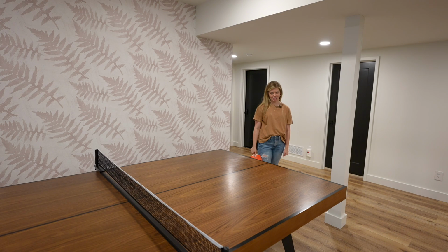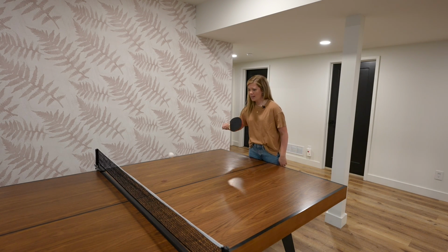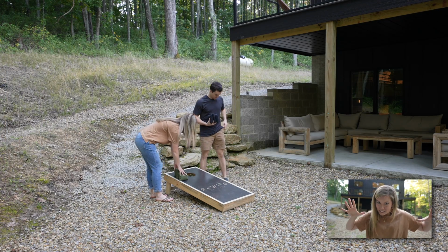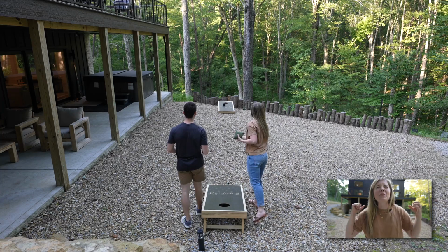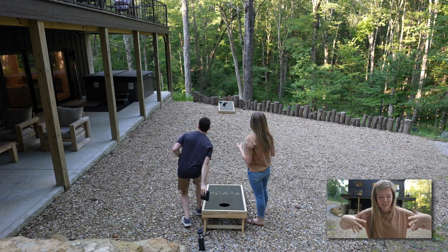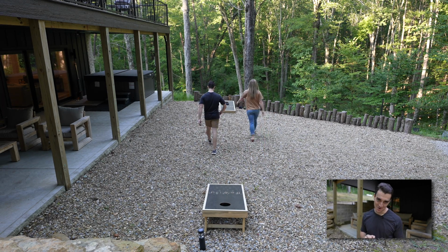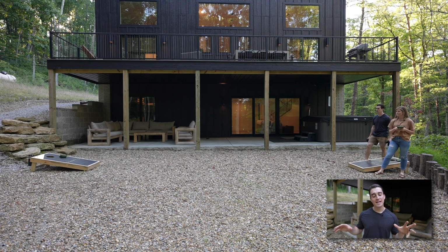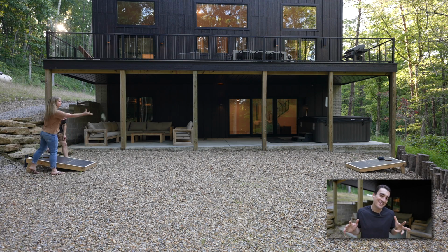Okay guys, so Hayden just whipped my tail in a little bit of ping pong, and now we're gonna play some bags. We're gonna go for 21 points, so there's a lot of room for success, but also a ton of room for error. I'm a little bit nervous. If you're really good at bags, send your energy through the screen to me. I need it. First thing, it's cornhole, not bags. But I think that this one might go in my favor as well. But I guess we'll see. We'll see what happens.